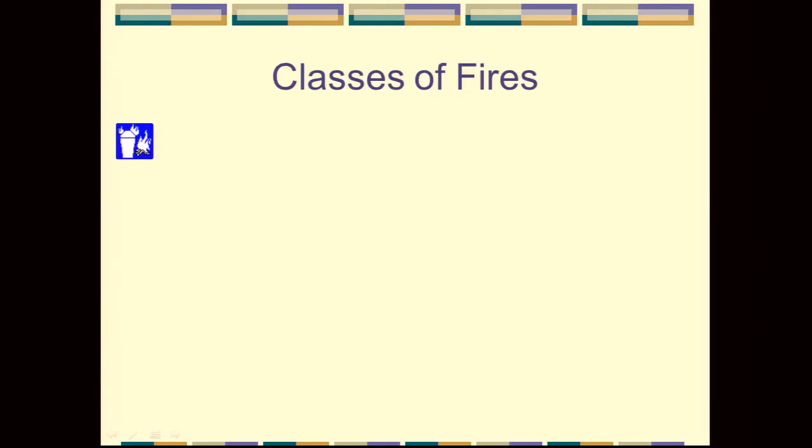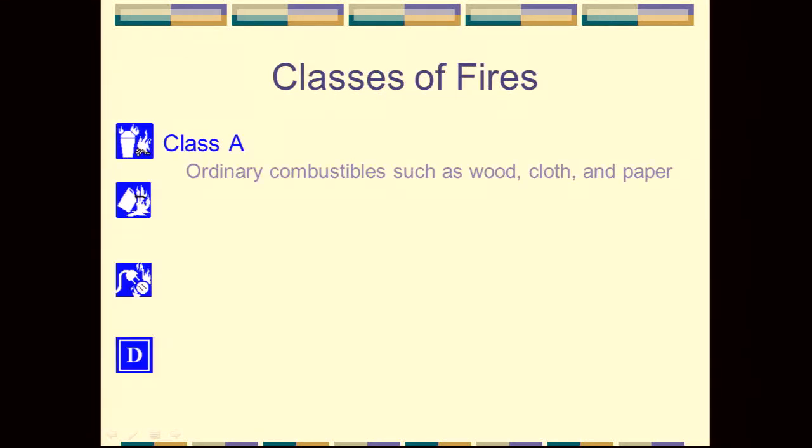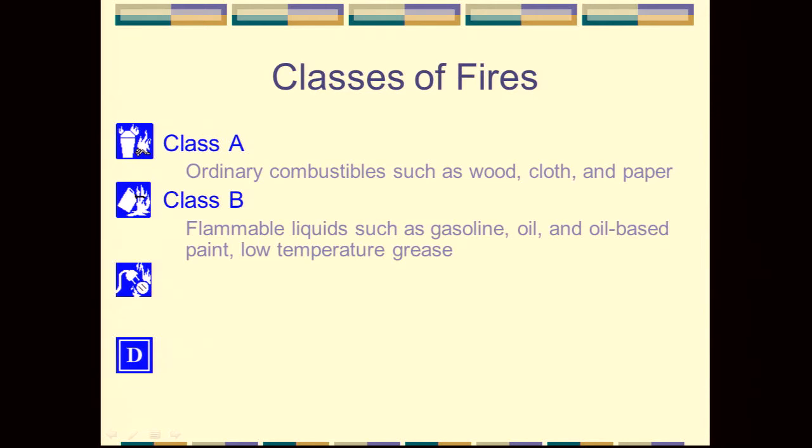Classes of fire. First, your Class A is your ordinary combustible, such as wood, cloth, and paper. Your Class B is flammable liquids, such as gasoline, oil, oil-based paints, and low-temperature grease. That's important because that comes in a little later.